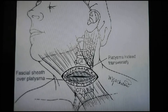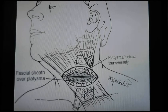You also have to cut through the platysma, and people do it differently. You can either just cut it. I just cut it in line with the skin incision. I don't think it makes a difference, and I repair it on my way out. Some people don't do that. Some people just spread it. So you may say, what's a platysma? That's the platysma. You don't really need a platysma.